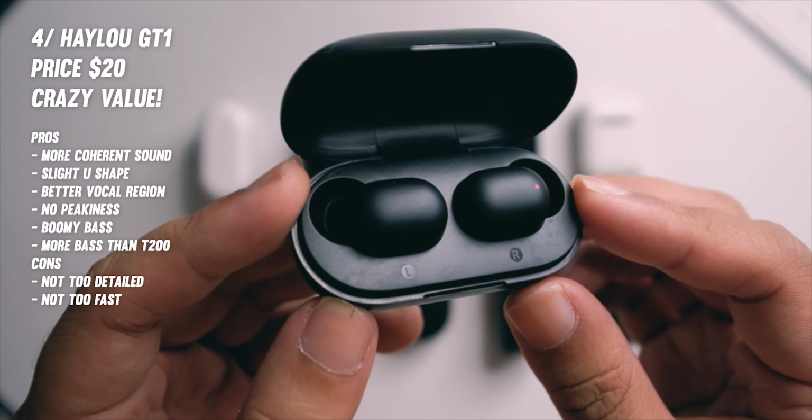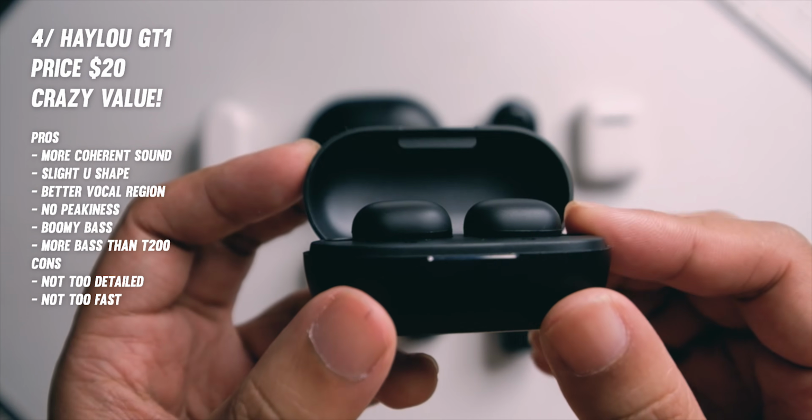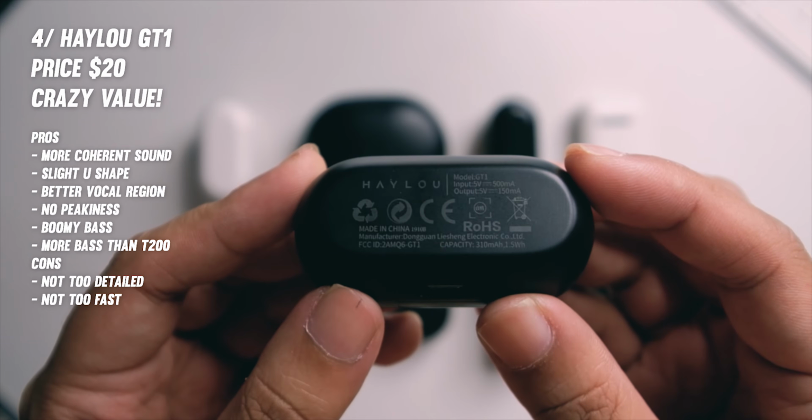The T200 is still faster in response over these ones. But because the signature in the GT1 is better, kind of a more right sound across the range, I would say this is better for me compared to the T200. So this is just a $20 pair, and I like this better compared to the $40 pair that we have with the T200. So definitely there's a lot of value that you're getting with the Halo GT1.